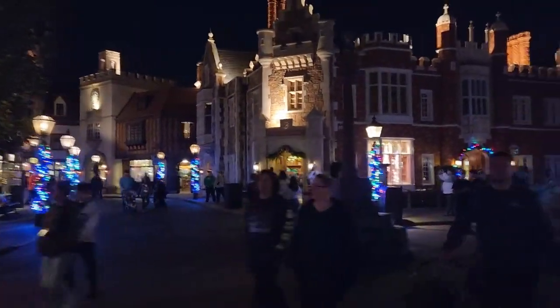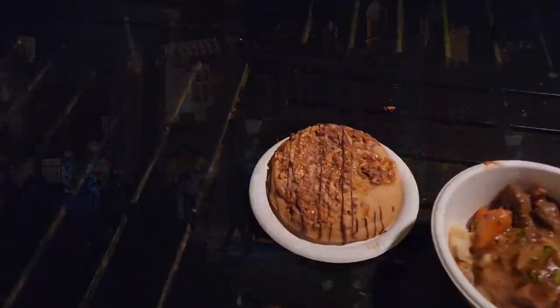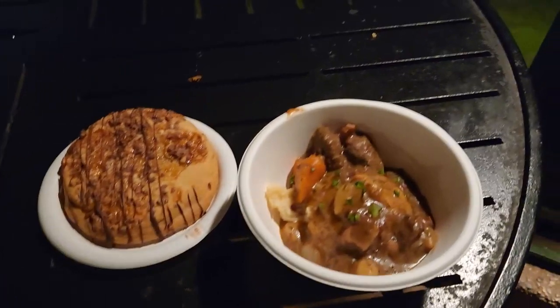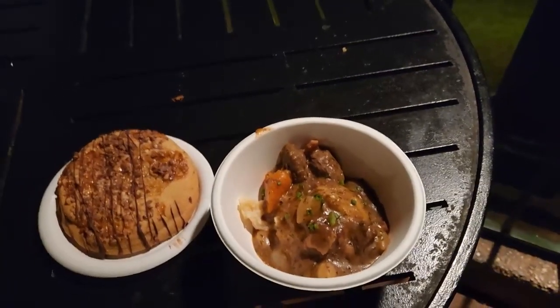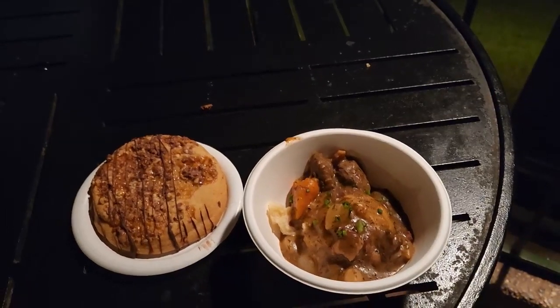Got a really neat window display with Christmas trees in it over there. All right, so from Yukon, we got their giant snickerdoodle and beef bourguignonaise. I was really hoping they would have their filet, but they don't. Anyway, so we'll dig in and let you know what we think.